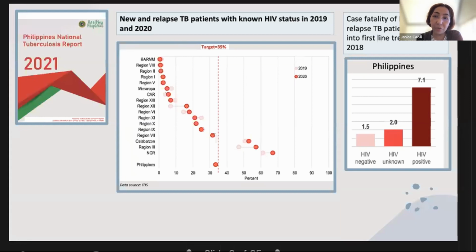So the national testing rate, you can see here, was around 35%. But the testing rate actually varies, depending on the region. The highest testing rate is in the National Capital Region, and it actually reached around 70% in 2020. But there are still regions that are lagging behind, and most regions are actually below the target of 35% testing that was set by the Department of Health.